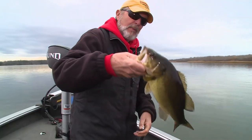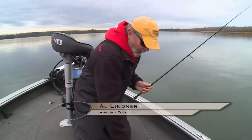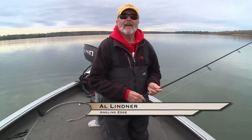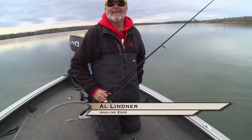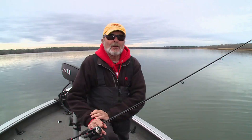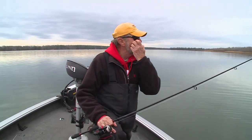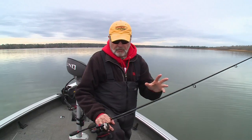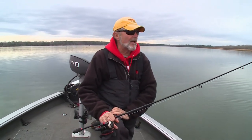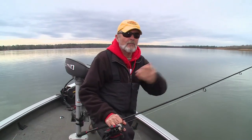I got her. You know, you might be wondering why I'm throwing a spinning rod and Mark is throwing a bait casting rod. Well, let me talk a little bit about rods and reels. All of us here at The Edge, most of the time, fish Smoke rod and reel combinations. And they come out with a few new wrinkles this year that are really neat. Let me show them to you.